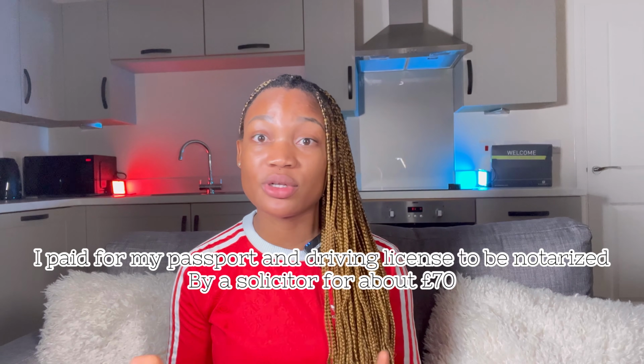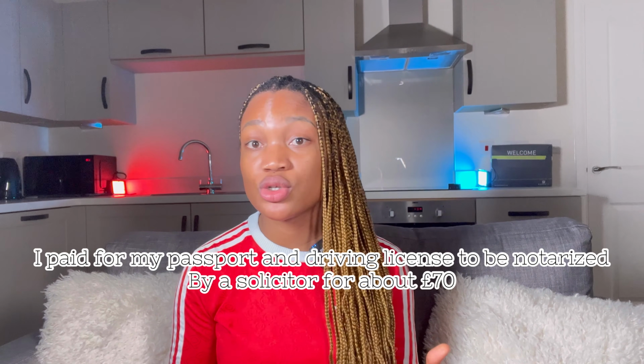Also, you need to budget some other fees, like I had to go to the solicitor to check my passport document, because your passport document needs to be verified by a solicitor. So I went to my solicitor not far from me. Now that we've gotten all our requirements, let's go over to the step-by-step process on how to become a nurse in New Zealand.